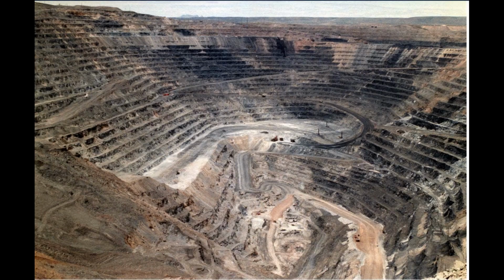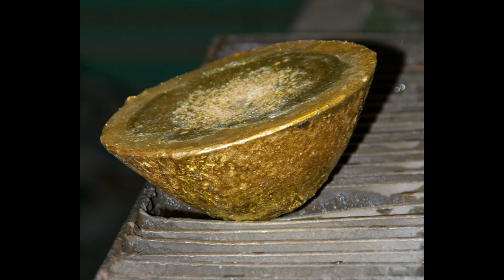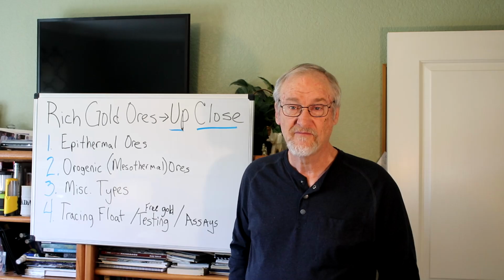Like I say, the deposits of this kind of rock tend to be huge and involve vast amounts of rock and produce huge amounts of gold. This is one of the Carlin pits in Nevada, and you can see it's gigantic. And these big mines produce big amounts of gold. Nevada literally produces multiple millions of ounces of gold every year.